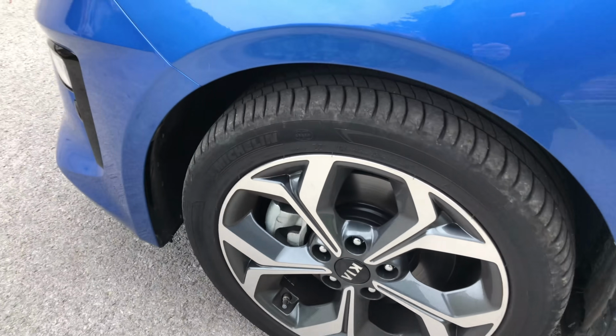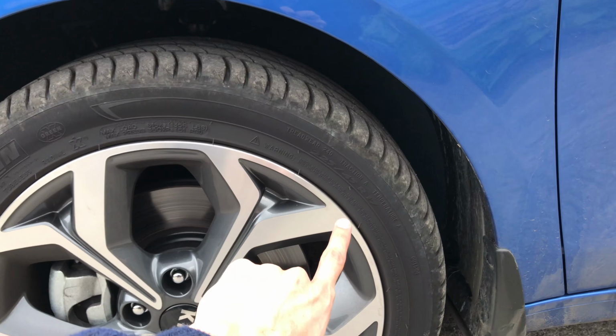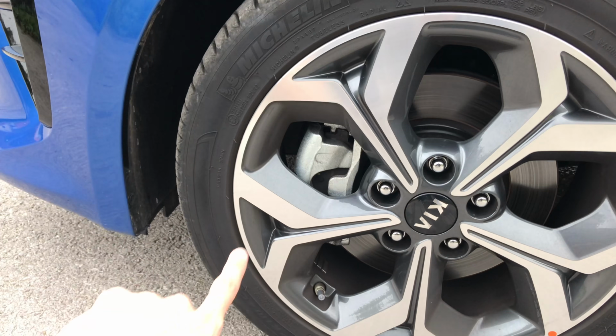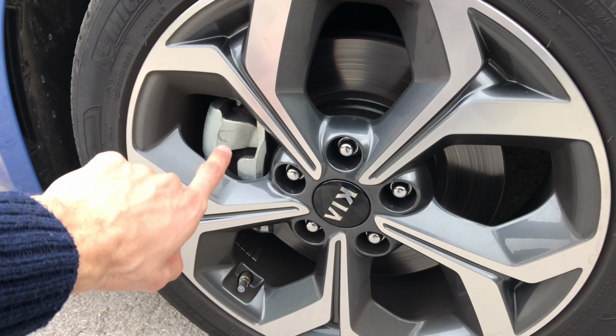You can see, I believe these might be 17-inch wheels. You can see the calipers barely fit. They just match. Nice calipers design.